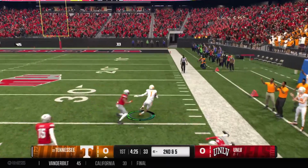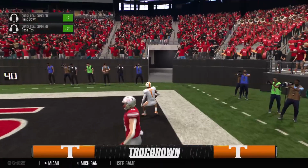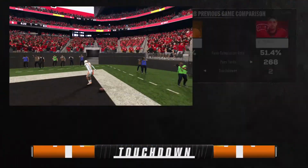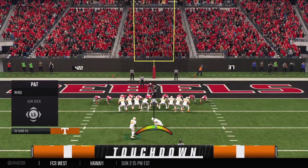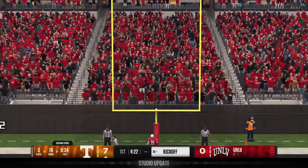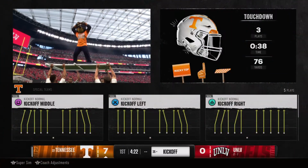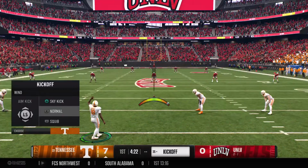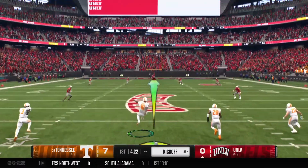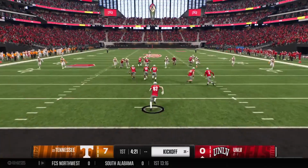Makes a connection. Ran right through the defender, and now he's still running. And he'll take it in. They couldn't get him on the ground. Touchdown, Tennessee. You want to talk about a great way to start the game and set the tone early. It's so nice to have a quarterback just get himself into the game, get himself established. You make a couple throws, you lead your offense down the field, you score right off the bat. Could not have been a better start for that QB.